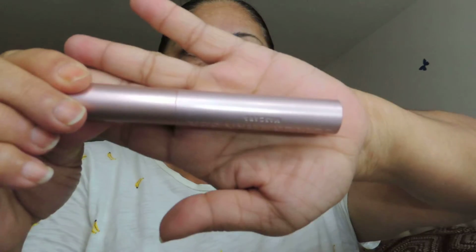And it says that this mascara is retailed at $24. I'm going to see if I can zoom you guys in. And this is the packaging. And let me see. Oh, it doesn't want to zoom in my camera, so I'm going to just come closer.